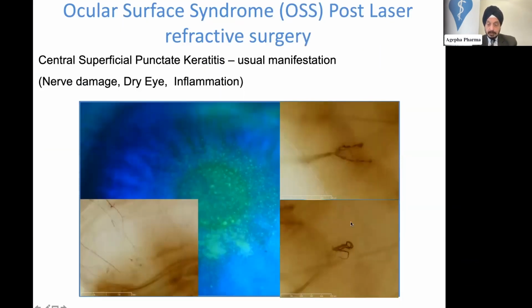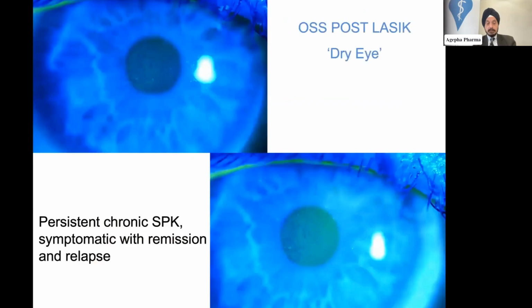You can see in the junction of the flap with the rest of the bed here. So the nerves never go back to normal in many places in these eyes that have had LASIK, where the nerves are cut. And here again, very fine, subtle central SPK in patients with dry eye symptoms, unlike the lower third punctate keratitis that you see in patients with typical dry eye. These are central SPK.